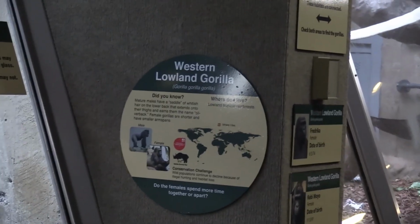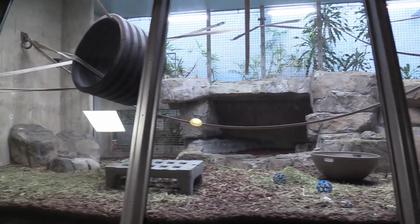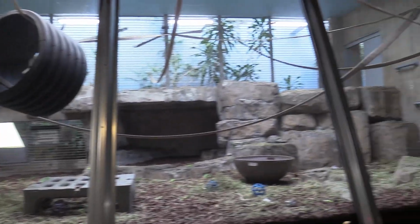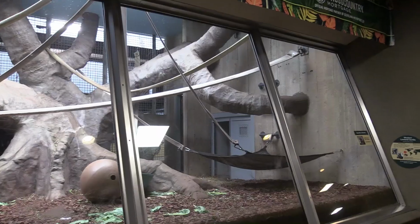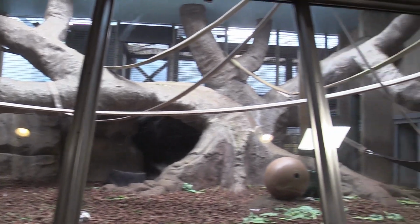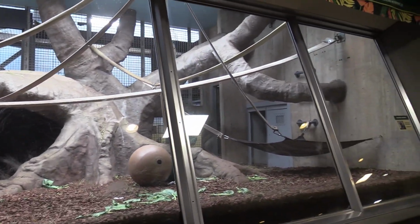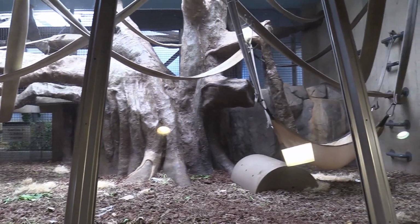We got western lowland gorilla. This is the western lowland gorilla's indoor habitat, and I'm assuming they're going to be outside since the weather's very nice. There's another area for the gorillas' indoor habitat. The gorillas do have a really nice indoor area.